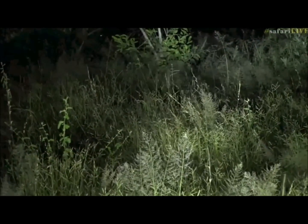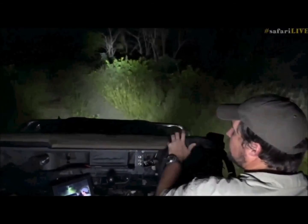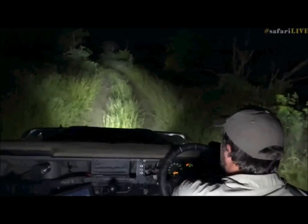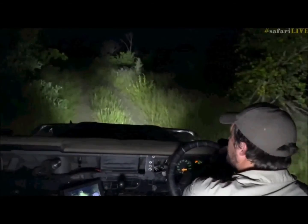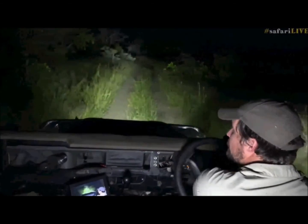Right, I'm going to just reposition ourselves again so we can get ahead of the females as they walk here. They seem to be moving up and out of the road, which is great news for us. It means we can continue with them as they go about this evening movement and see if there are any signs of anything in front here that they could potentially be hunting.